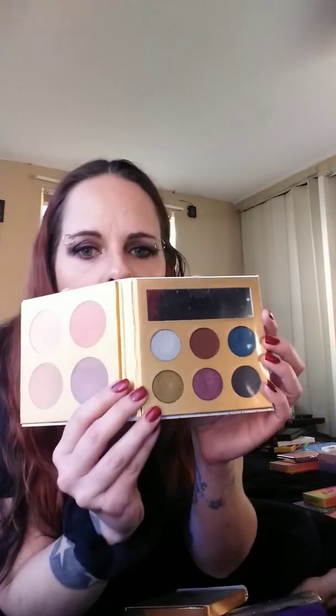The next one is the Pure Midnight Masquerade. This one's a face palette, but I only use it as an eyeshadow palette. So we have the eyeshadows on one side, the face products on the other.